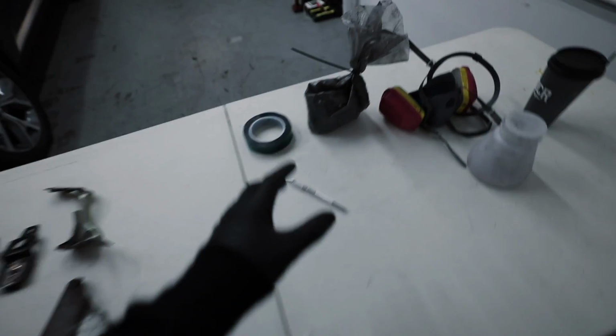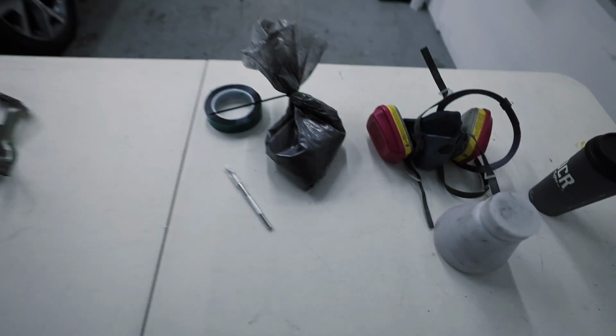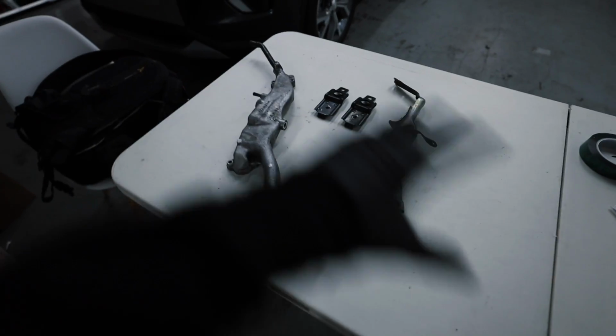Then we can start powder coating. You guys have seen this color before that we're going to be doing. I used this on some of the EG33 parts, so it shouldn't be anything new. It's like a black with a nice bronze flake in it. You guys will see when it's done. So let's sandblast.